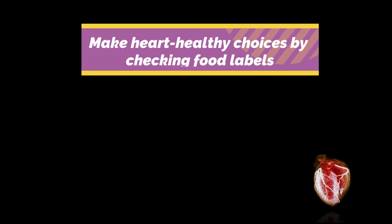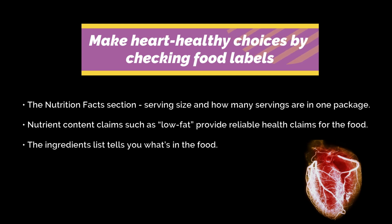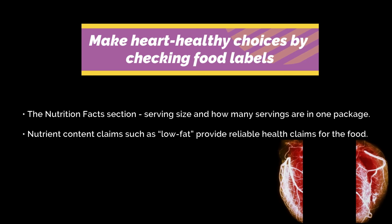To make your heart healthy, check the food label. The nutrient fact section tells you the serving size and how many servings are in one package. You can also learn how much total fat, sodium, fiber, and other nutrients you will get in each serving. Nutrient content claims, such as low fat, provide reliable health claims for the food. The ingredient list tells you what's in the food.